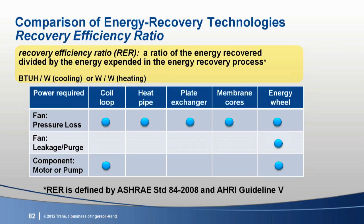In cooling, this RER is represented as BTU per hour per watt, similar to EER in cooling equipment. In heating, this is represented as watt per watt, similar to COP in heating equipment. With these values, we can see how much more efficient the energy recovery system is at cooling versus the chiller or DX system, and how much more efficient it is during heating than the boiler or gas furnace or electric heat.